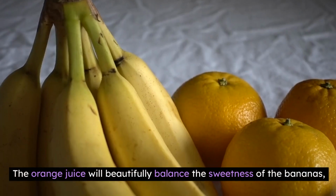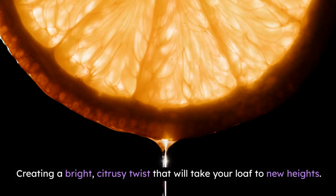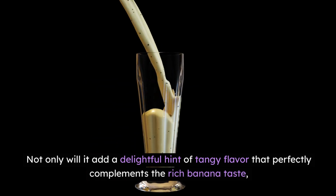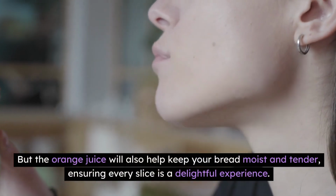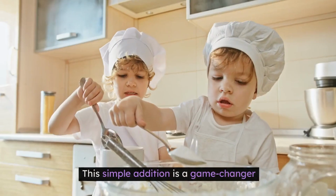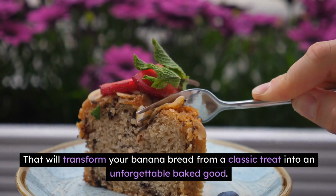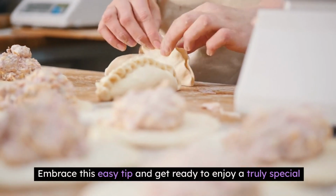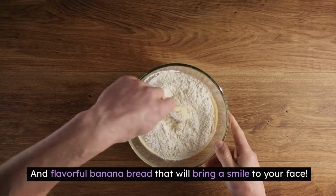The orange juice will beautifully balance the sweetness of the bananas, creating a bright, citrusy twist that will take your loaf to new heights. Not only will it add a delightful hint of tangy flavor that perfectly complements the rich banana taste, but the orange juice will also help keep your bread moist and tender, ensuring every slice is a delightful experience. This simple addition is a game changer that will transform your banana bread from a classic treat into an unforgettable baked good. Embrace this easy tip and get ready to enjoy a truly special and flavorful banana bread that will bring a smile to your face.